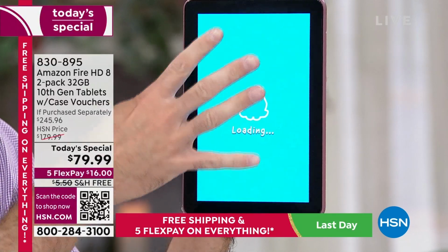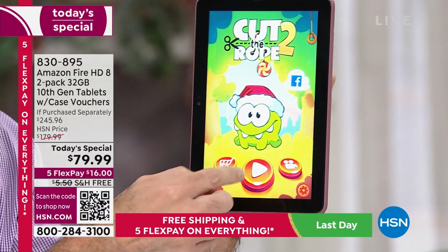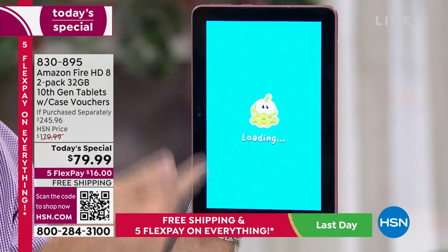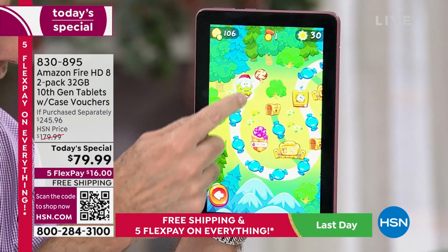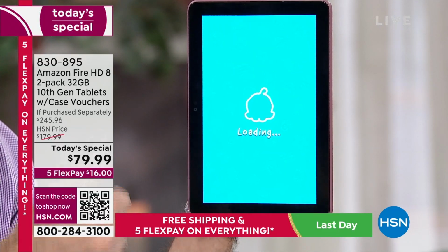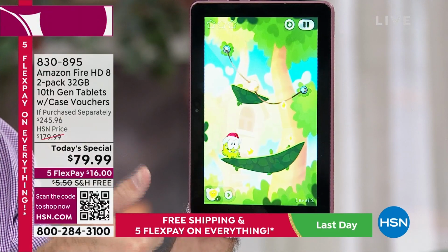Quad-core processor means there's 4 brains, there's 4 engines underneath the hood, so it means everything that you do is faster on the tablet. So whether you're doing a little bit of gaming or whether you're watching your favorite movie or whatever it is you're doing, you have a faster experience with a quad-core processor.